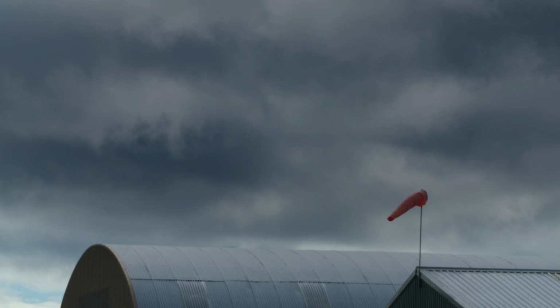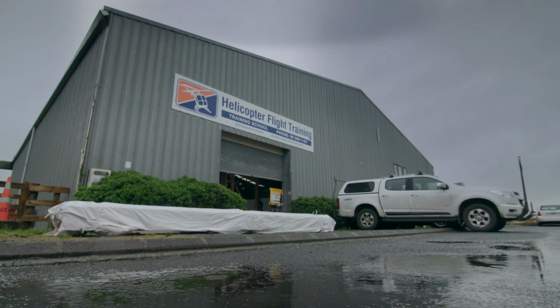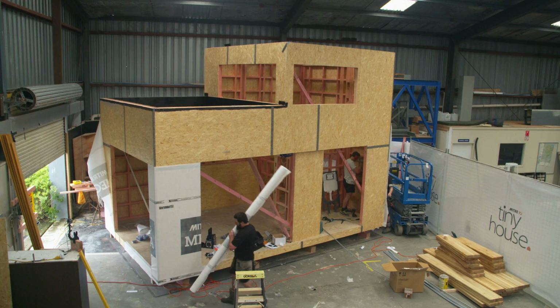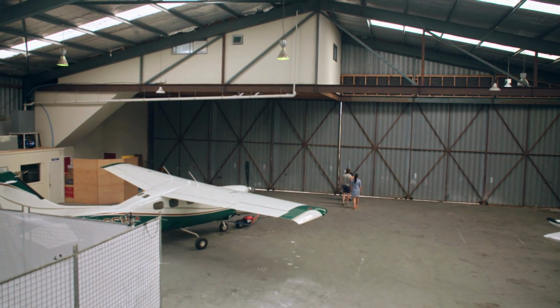While some decisions have been less than perfect, the best by far from Jaco and Dom has been to build their tiny house inside a weatherproof hangar. Despite near constant rain, the build schedule is still on track. But there is the small issue of how they will get the tiny house out.